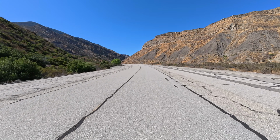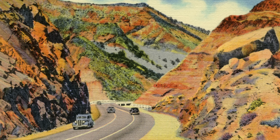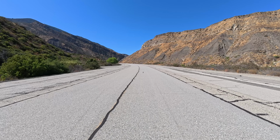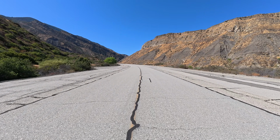I'm also thankful that a lot of this great highway is still here for us to enjoy. I can only imagine what an amazing drive this would have been in the 1930s or 40s. Of course, we can't travel the entire length of it anymore, at least not without a submarine, but we'll get to that in just a bit.